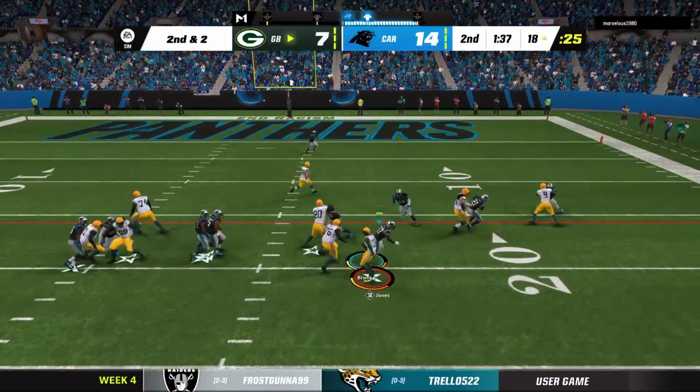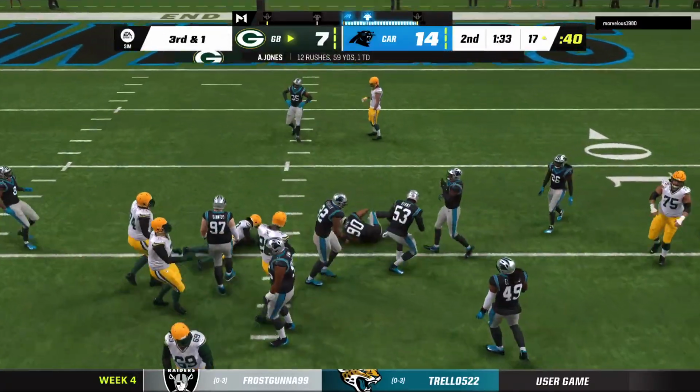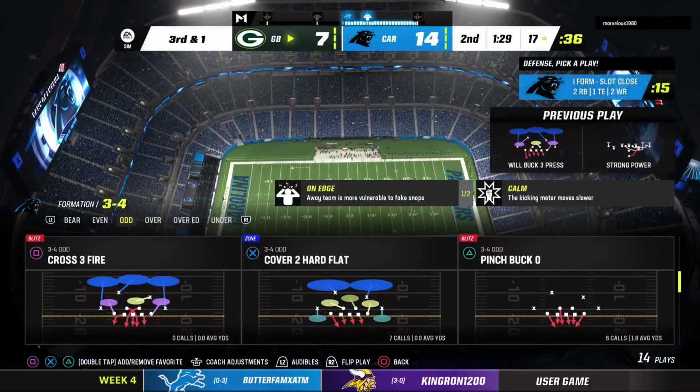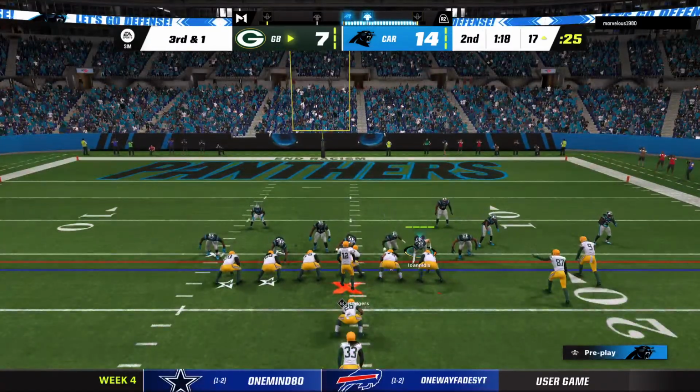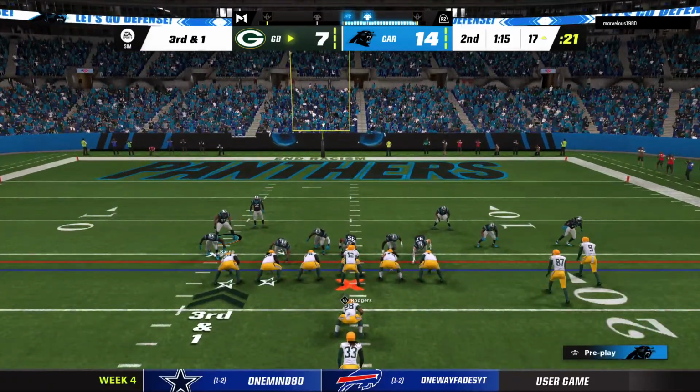They'll try the right side with Jones. And this won't be enough to pick up the first. A gain of 2, 3rd and 1. Now, that's a mountain of a man that just made that stop, isn't it? But he's more than that. This guy's nimble and quick. More than a space eater, he just made a great play there.